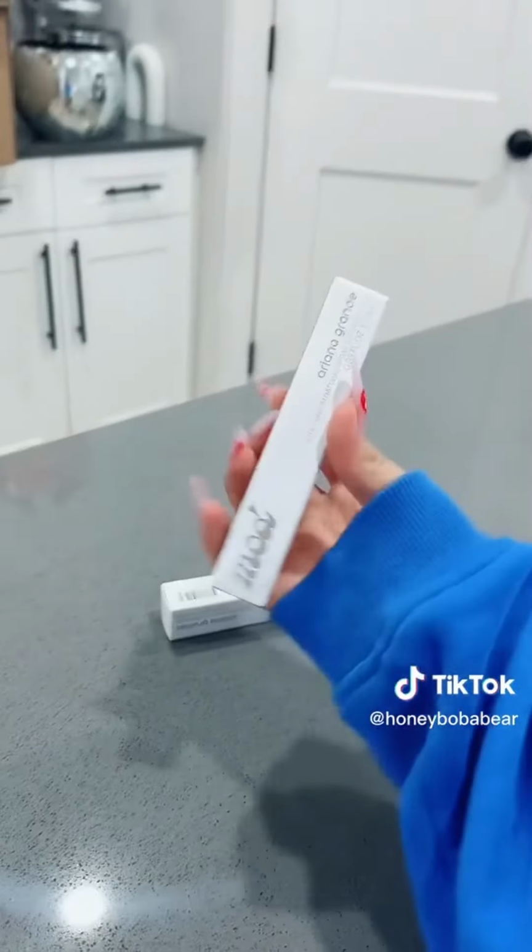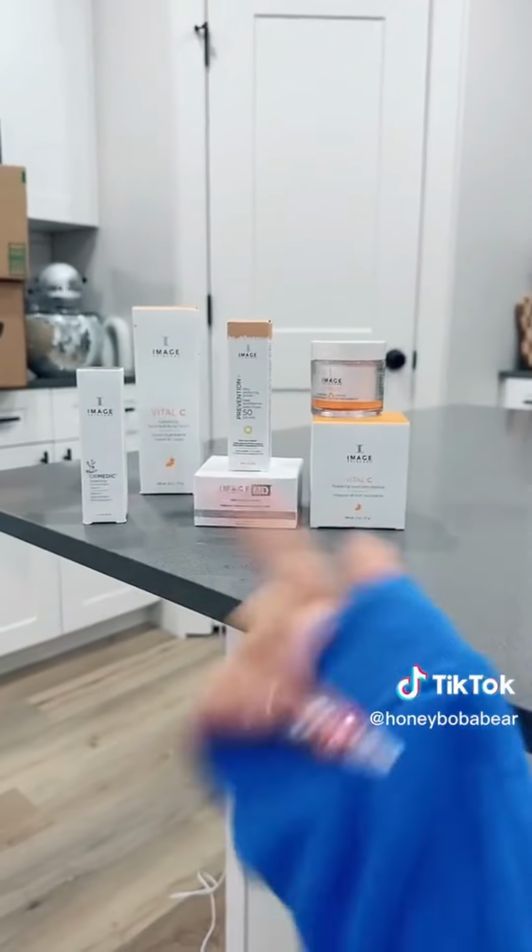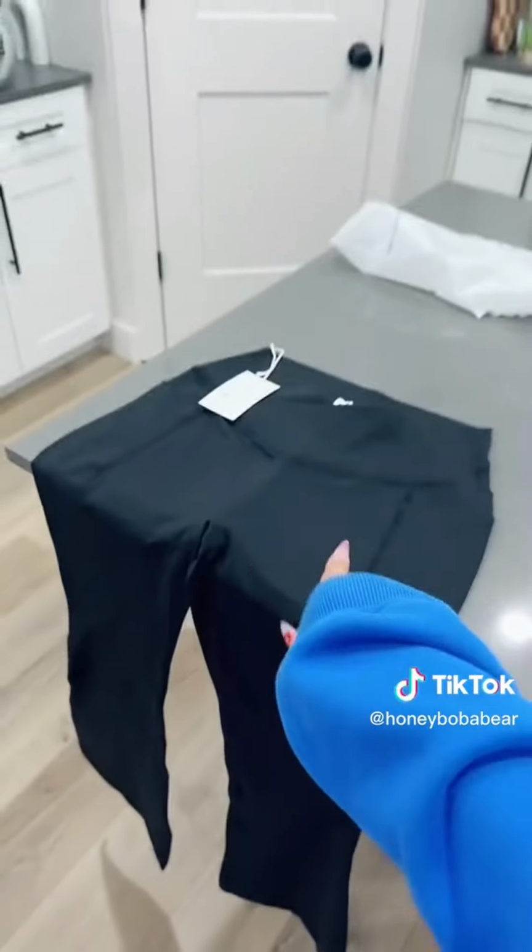That's going back to Lululemon. What is this? Love the new mod perfume, so I got the travel size. This is one of my favorite skincare brands. I'll probably use this for the rest of my life. I got some new things, but I'm pretty much just restocking. Flared leggings from Pop Flex. Every piece I get from them is such good quality.